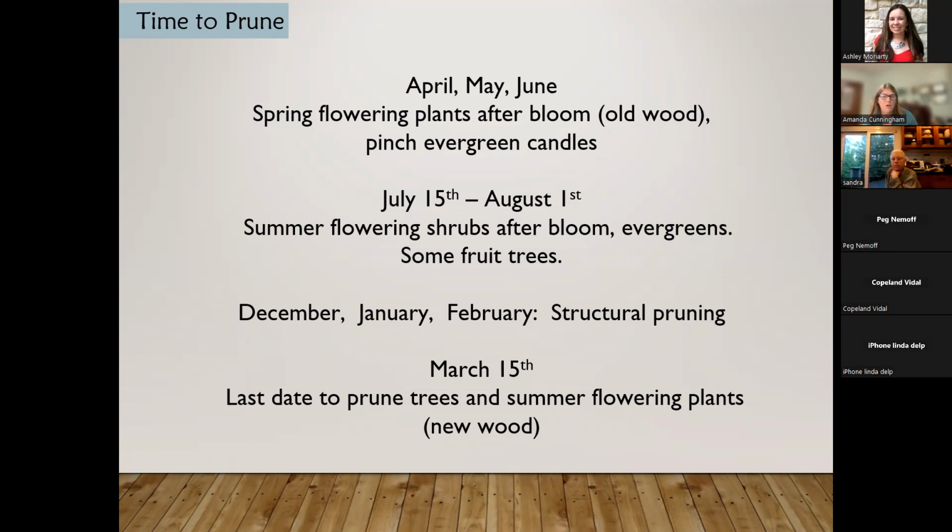So we want to do those in the off season, so to speak, and when you're covered up for those thorny plants. And so March 15th is a good last day to prune trees and summer flowering plants, because March 15th has always been that period of time when things are really starting to break. The buds are starting to break, and you just want to let those things go through their natural processes before you do your pruning.